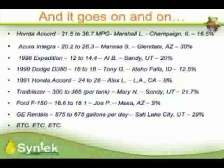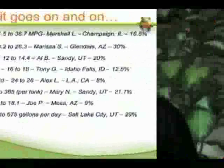And it goes on and on and on. Marshall drives a Honda Accord, got 16.5% improvement. Marissa with her Acura, 30% improvement. There's an Expedition with 20% improvement, a Dodge at 12.5% improvement, and I could keep going for days. This product works, and it works every time. So how does it work for you?